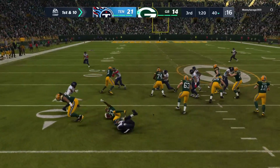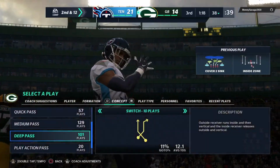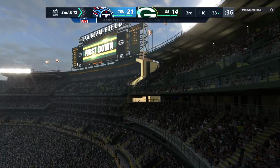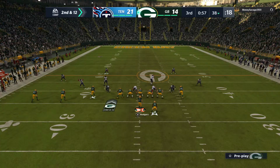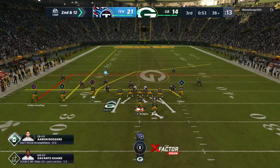From the shotgun, a give to Jones, and he is met in his tracks behind the line of scrimmage. 2 yards the loss, 2nd and 12. I see a shake of the head as he gets up, and you've got to imagine he's thinking, guys, you got to help me out. He's hoping his team can read his thoughts because he definitely needs some assistance.